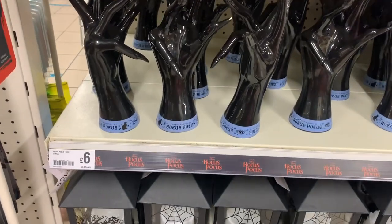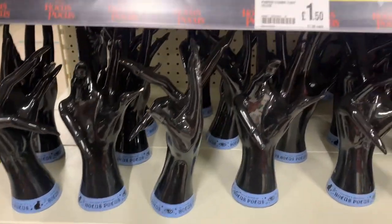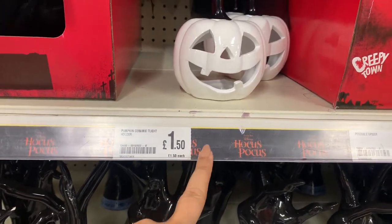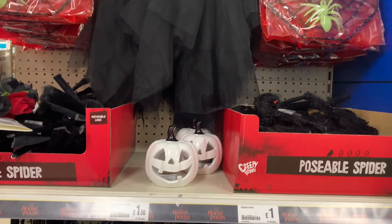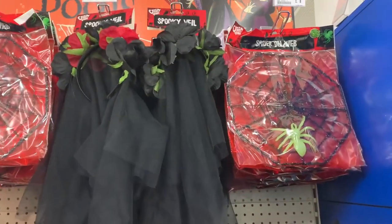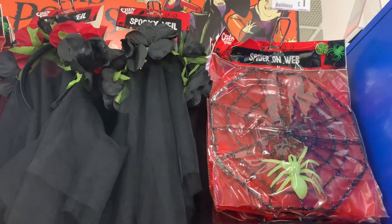So yeah, almost the same as last time, guys. Just this one is new, the £1.50, I guess. I didn't see it in the other Poundland. You can just check my other videos, you can see it. But this one is just 1 pound.